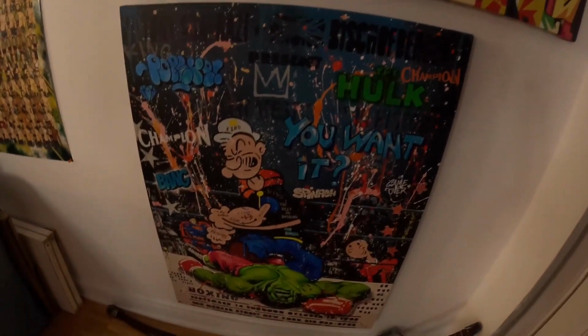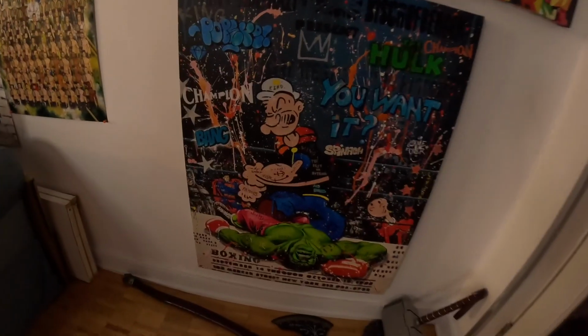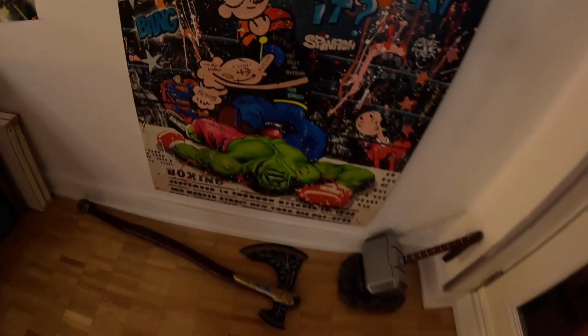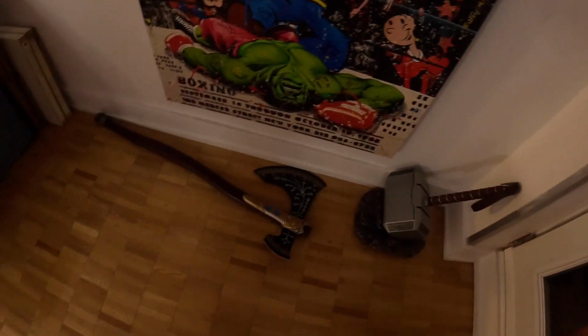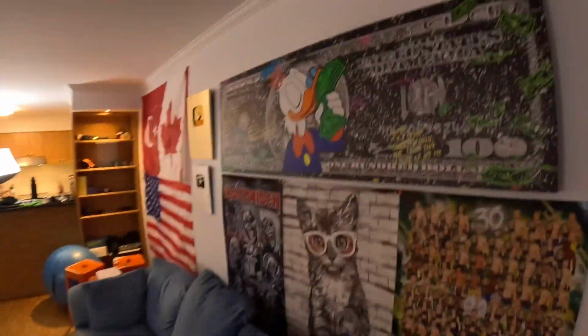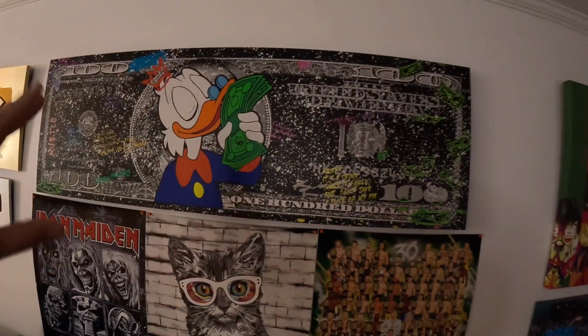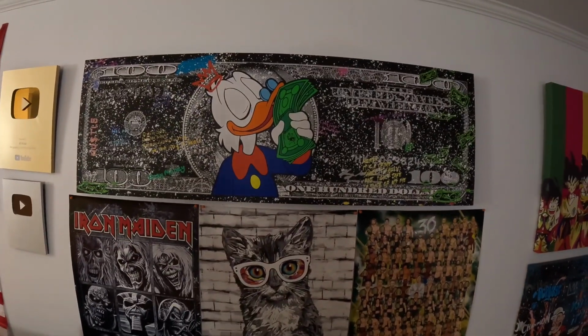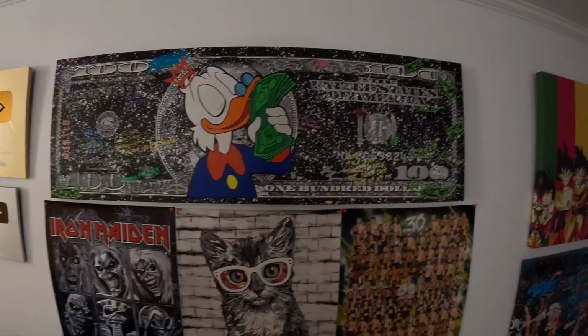Then we got Popeye here knocking out the Hulk, because look at those forearms, man. Giant size forearms. Of course, we got the Thor hammer along with the Kratos Leviathan axe. Some of my favorite purchases as of recent memory. This thing, when I saw it in the store, I was like, I want to have it right away. It's probably the biggest canvas or painting I have here.